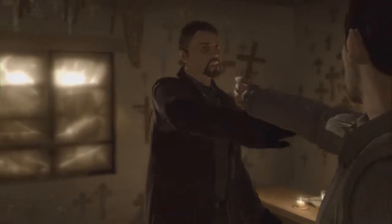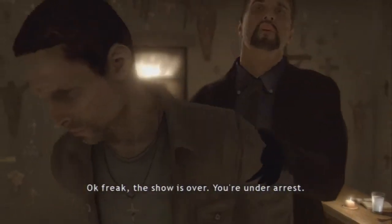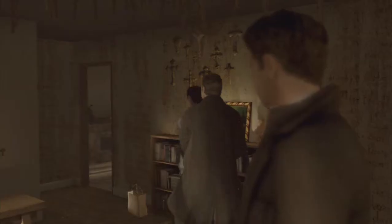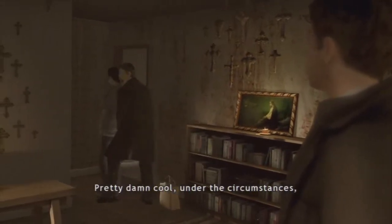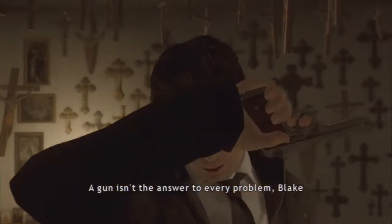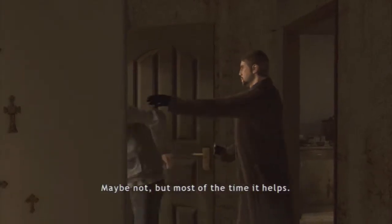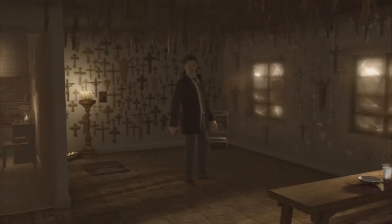Oof. Okay, that could have gone badly. The show's over. You're under arrest. Why would he have two guns? Pretty damn cool under the circumstances. I would have just shot him. Yeah, a gun isn't the answer to every problem, Blake. Maybe not, but most of the time it helps. And what would that have solved, really?